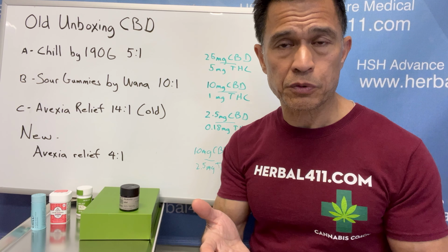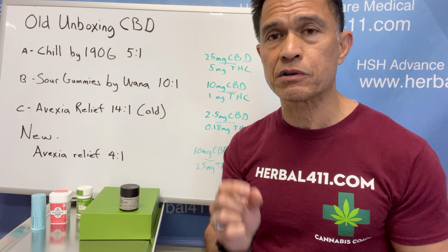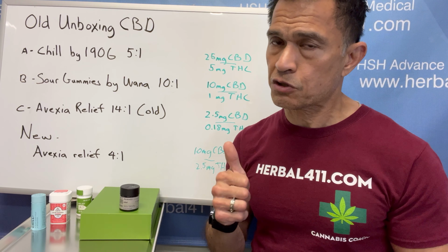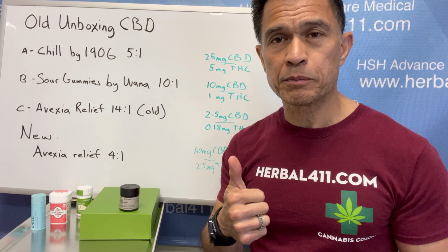And don't forget to share this with other people who are on the fence with their disease process, even terminally ill with cancer. The research from outside the US says that there's benefit to use in making life a little bit more tolerable.